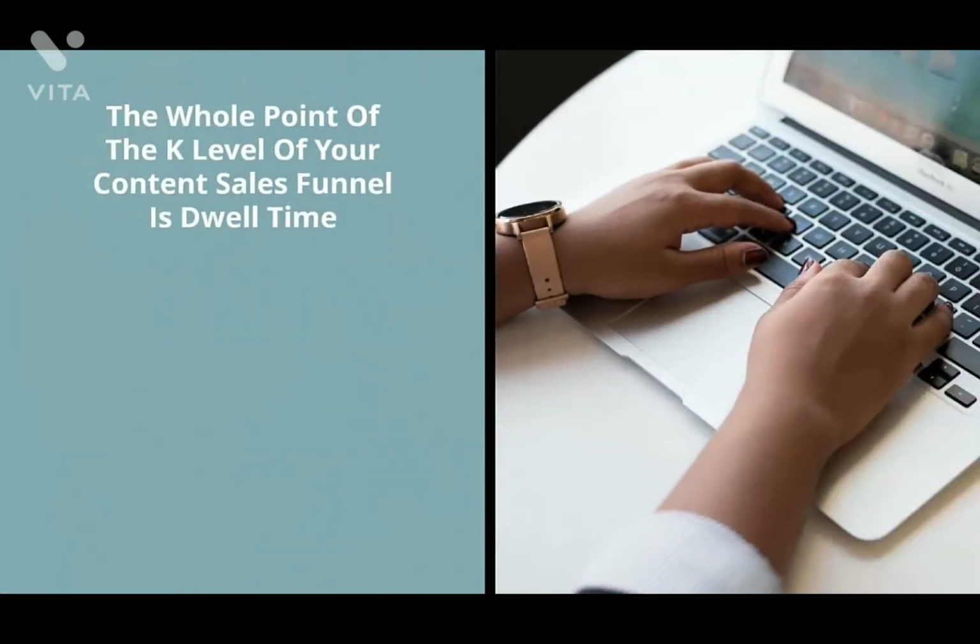The whole point of the K level of your content sales funnel is dwell time. What is dwell time? Dwell time is the term Google uses to describe the time people spend going from page to page on your website. Studies show that the longer the dwell time, the higher the chance the person will either come back, sign up for a mailing list, or even buy a product.